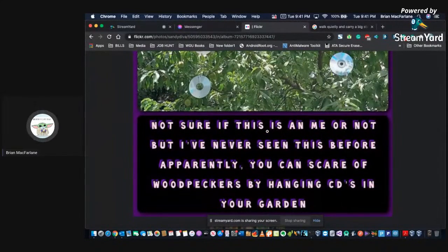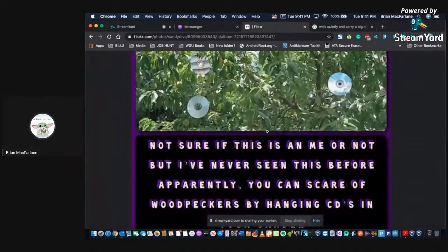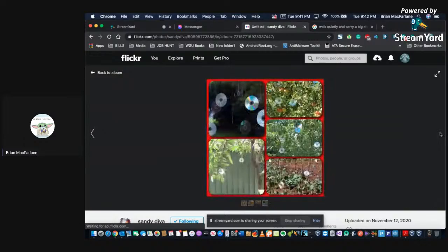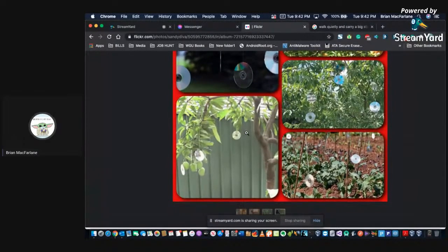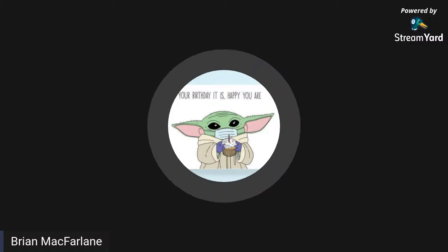Go ahead, Sandy. So Sandy, after I found my effect, Sandy found more to do with the woodpeckers. And Brian, you want to explain what Sandy found? She found that by hanging CDs on your tree, you can scare off woodpeckers. Yeah. The reflection, I guess it scares them off. I think it freaks them out or disorients them or something like that. That's pretty nuts.